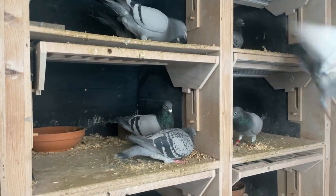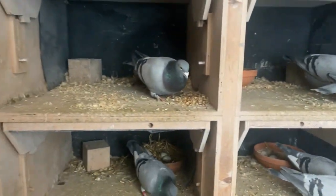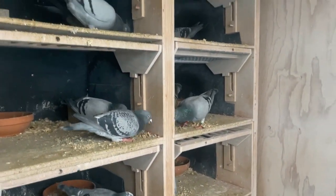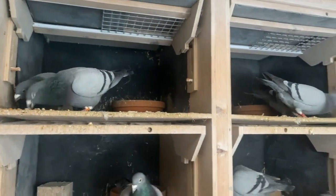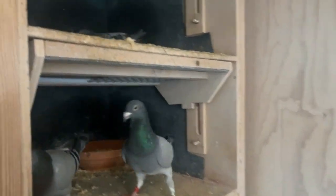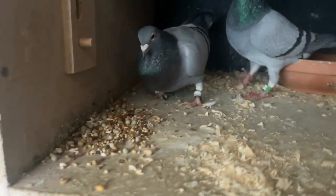So here we are in the widowhood loft, again, feeding time at the zoo. I do feed my pigeons in the boxes, even when they're breeding, by hand, twice a day. I don't leave corn in front of them, even when they've got babies in the nest. I don't believe in it. I feed them, and I find that you rear a nice young bird.